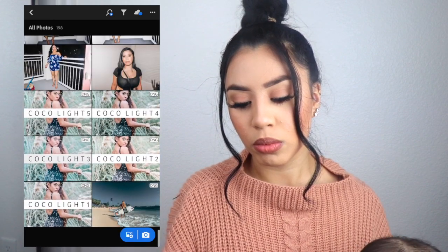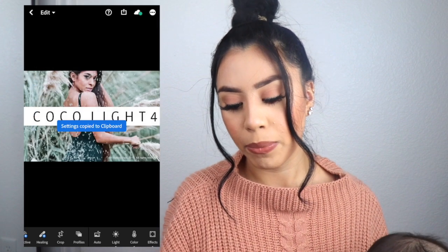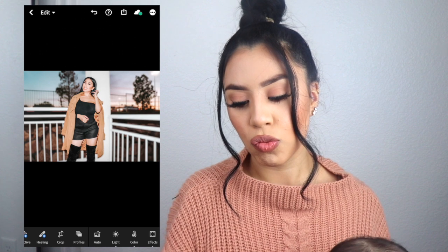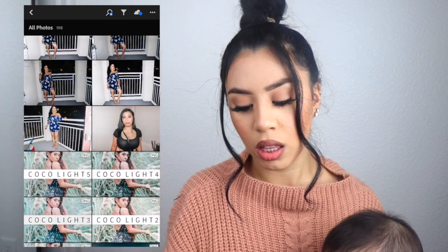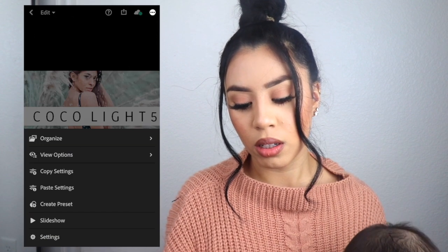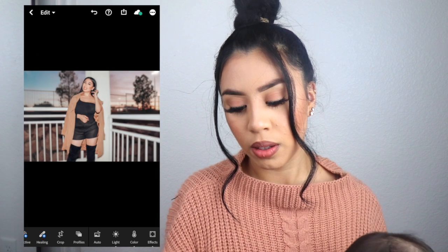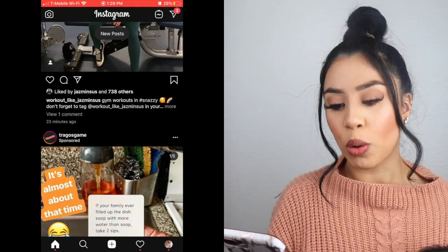I don't like it, and I'm gonna choose another preset. I'm gonna choose this one, copy. I don't know, it's too bright for me. This one looks okay. I like this one. So I'm gonna save it to my camera roll. I will be posting this one.